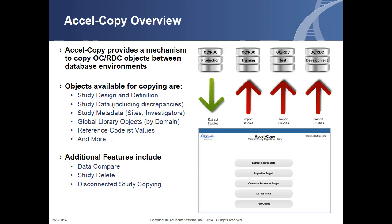Okay, so Accel-Copy. Basically it is an application that can be utilized to migrate database objects, study objects, global library, parts of your study or your metadata, between instances of Oracle Clinical remote data capture. Typically, studies are extracted from production and then imported into secondary databases. It doesn't have to be configured that way. It can be configured a variety of ways, but the typical way is to extract from production and then migrate studies to your test environment or your development environment for troubleshooting or QA or for training purposes.